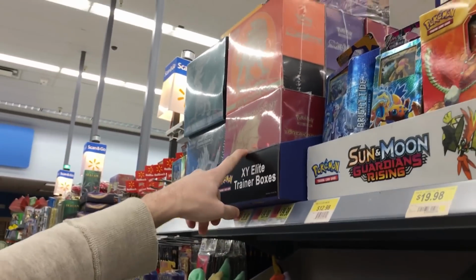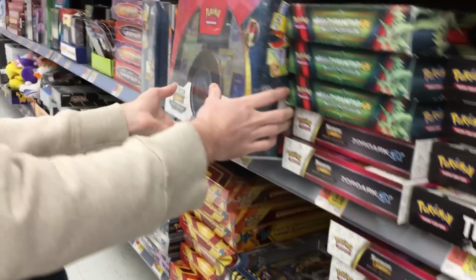If you look up there, look, they actually have some older Elite Trainer Boxes. They got some Breakpoint, that's pretty cool. Going down the line, Shining Legends.